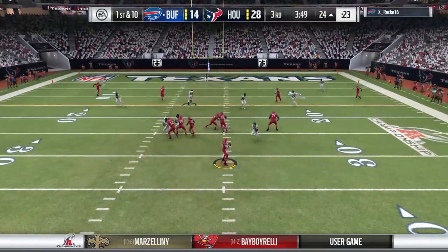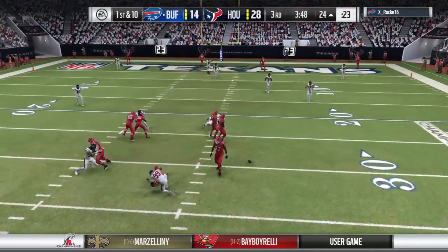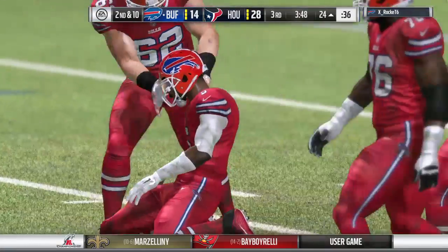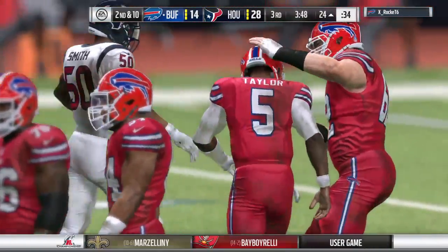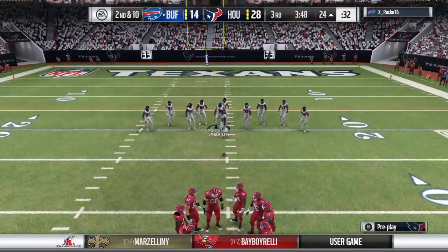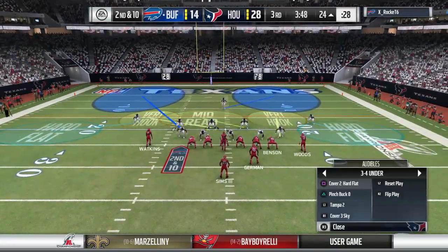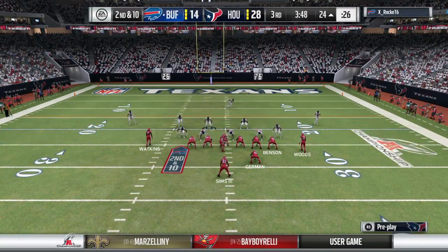They go play action with Taylor. And that is incomplete here. Charles Clay is the intended target. That'll bring up 2nd down. The defensive coordinator came into this game with a plan to get to the quarterback with whatever type of pressure is necessary. It's working to perfection for him today.